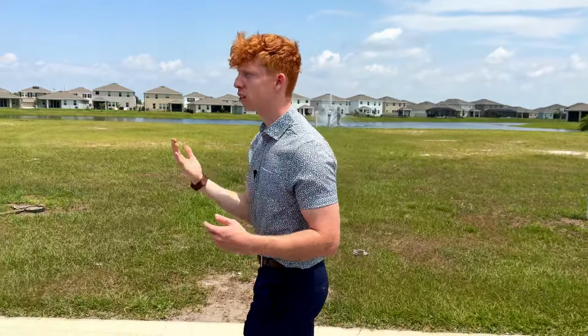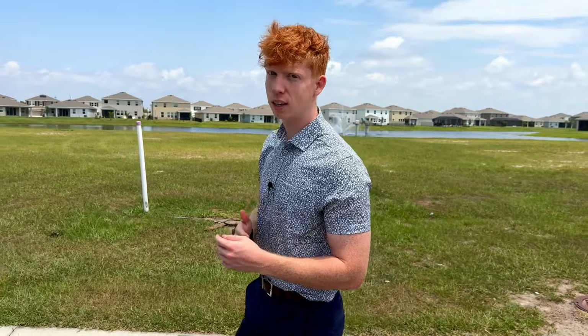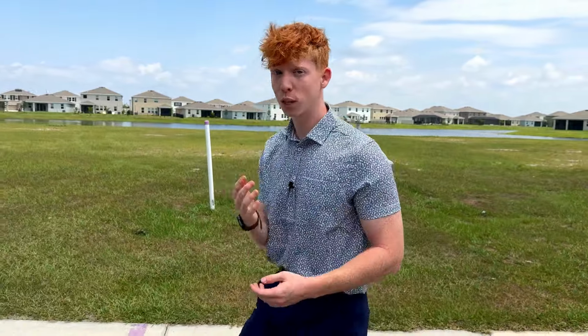But if you want a town-like community feel where there's lots of things to do and activities that are put on for you that are really in close proximity, then you should check out Lakewood Ranch. It's a really cool area.